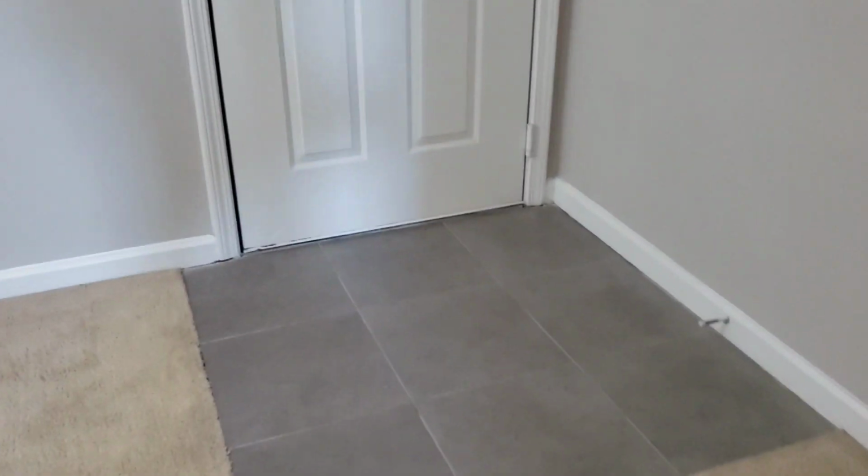I do like the layout of it. Overall, you like the layout. Yes. This is a closet. That's good. Come in, you got a coat closet right there. It's interesting though how you come in as the dining room instead of the living room, but I guess.